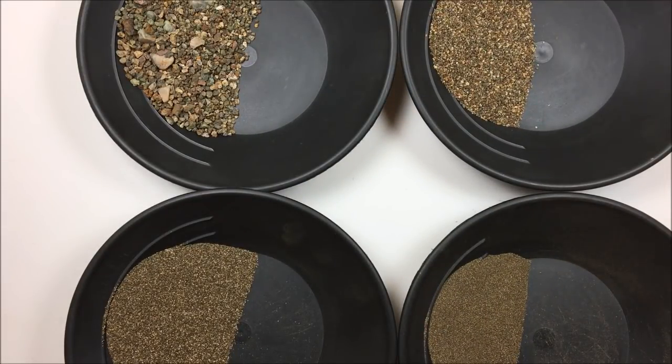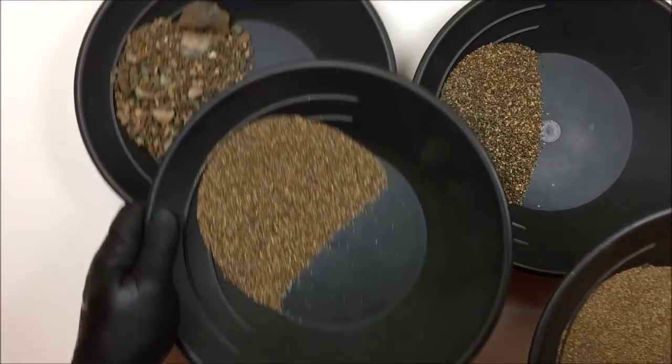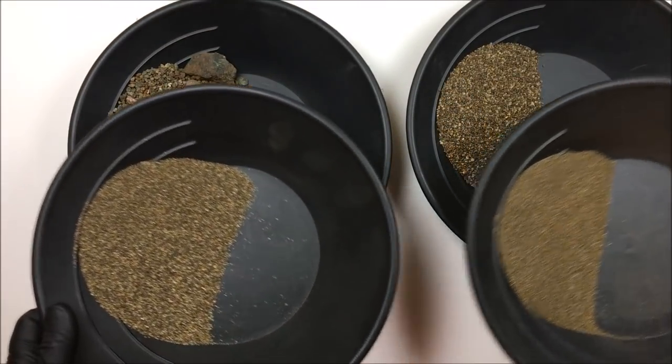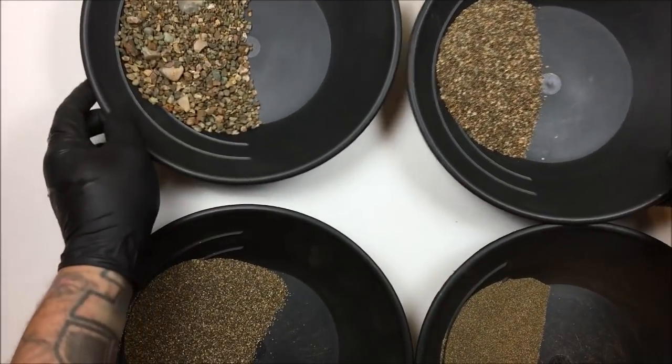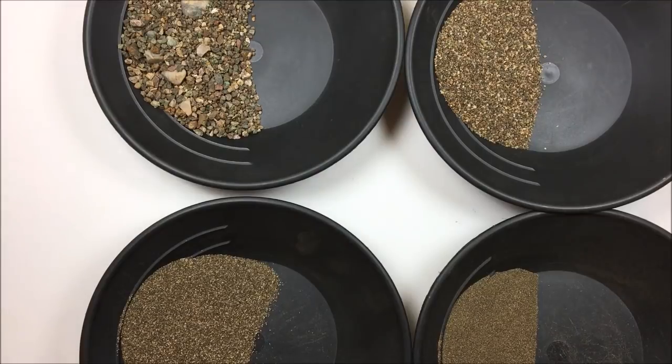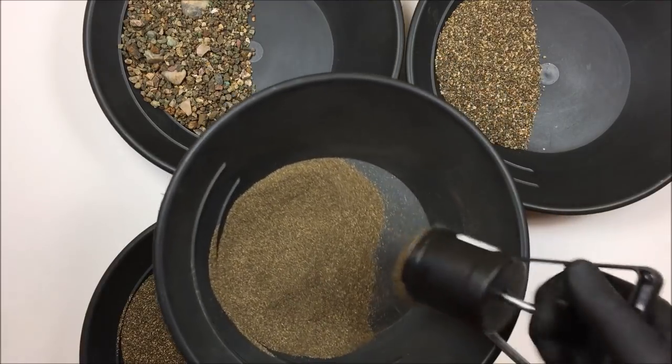All right, I don't know if you can see, pretty equal amounts of all of these. I mean, probably a little bit more in the +10, but other than that, they all look really equal. Let me check with my magnet. See, I remembered a lot of magnetite on here.